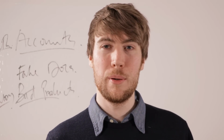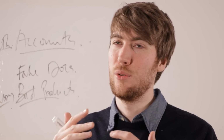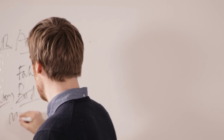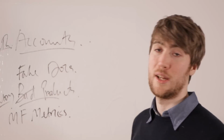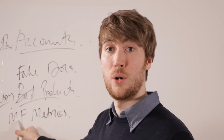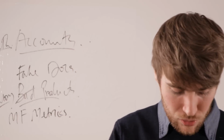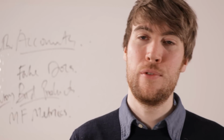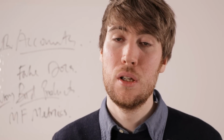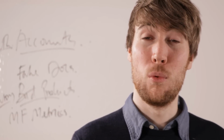Another thing that might screw you up, if you're doing a strategy that doesn't involve fulfillment by Amazon, so you're fulfilling products by yourself, merchant fulfilled, is, so if you can see my appalling handwriting there, it says merchant fulfilled metrics. Now if you go to the button on the left hand side of your Seller Central that says account health, you'll notice if you're doing any merchant fulfilled strategies that there's a whole host of things that Amazon want you to take care of whilst you're running your business.